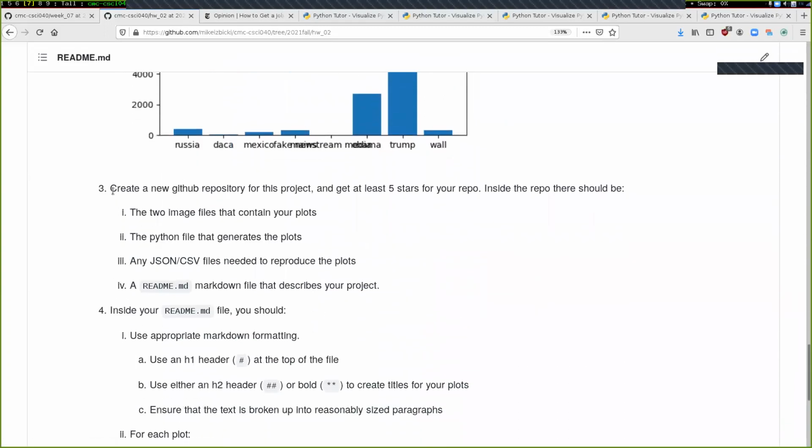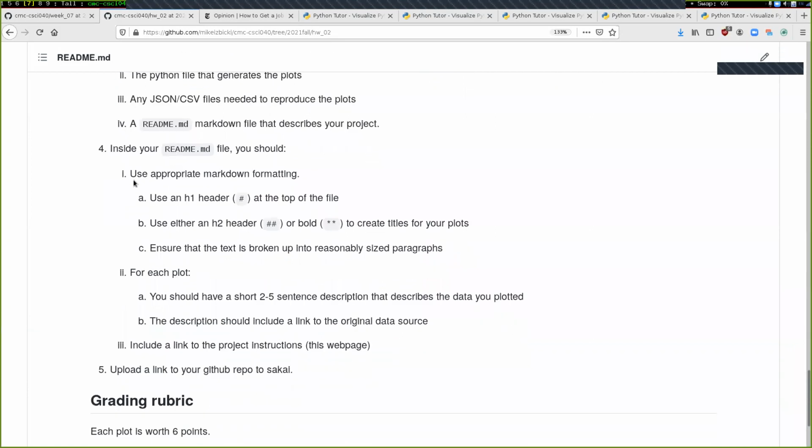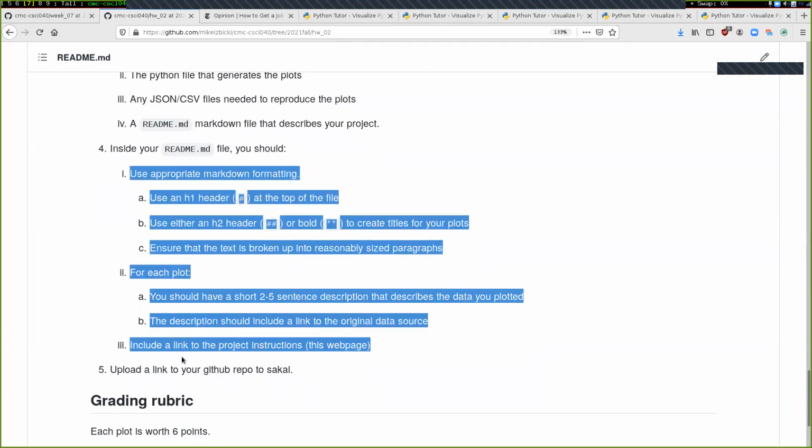Then the next part of your assignment is that you're going to create a new repository for this project. So this will be a different GitHub repository than you had for your first programming assignments, your web page. And all of these pictures, so the two images that you create and your Python files for generating them and your data sets, will all be in there, along with a README markdown file, readme.md, that explains how you generated these plots and shows the plots and basically why they're interesting. Here's the specific requirements of this markdown file.